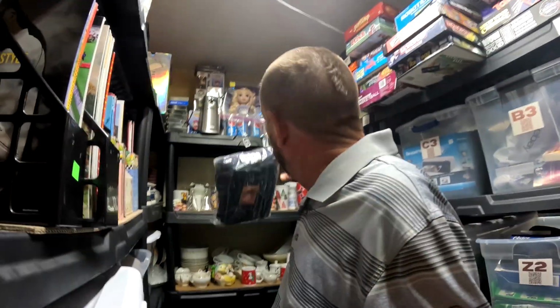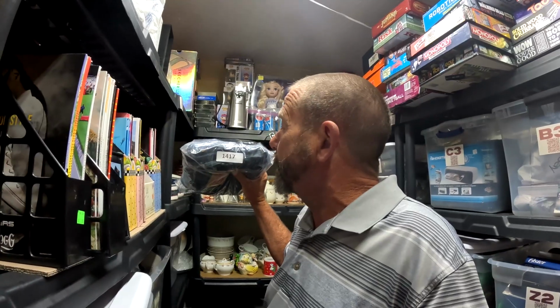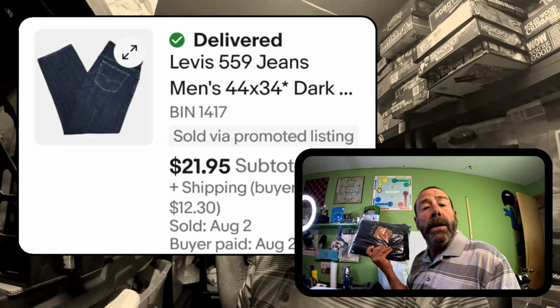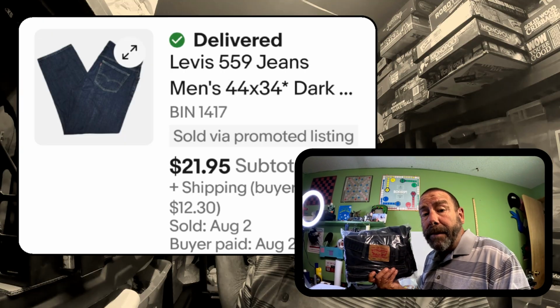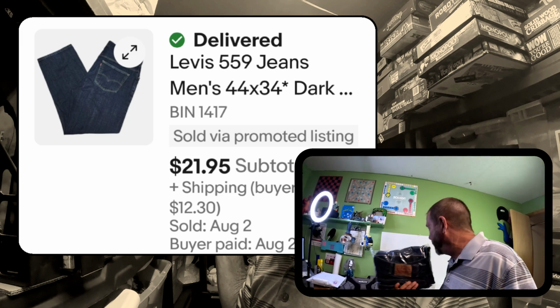And I happen to put them right here because I went and picked them up upstairs. The way I could tell it's the right ones is the custom SKU is $14.17. So again, thrift store for $1. These sold for $21.95, and the buyer did pay $12.30 in shipping.